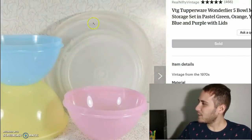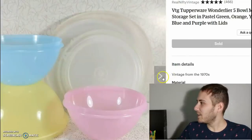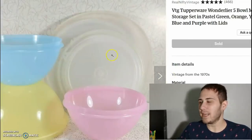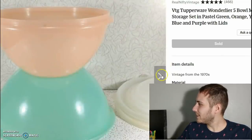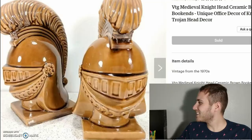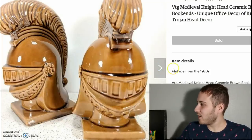I tried out putting this little boomerang pattern on the background here. It looks kind of silly now, but it's another piece of Formica that I have of this fun retro boomerang.